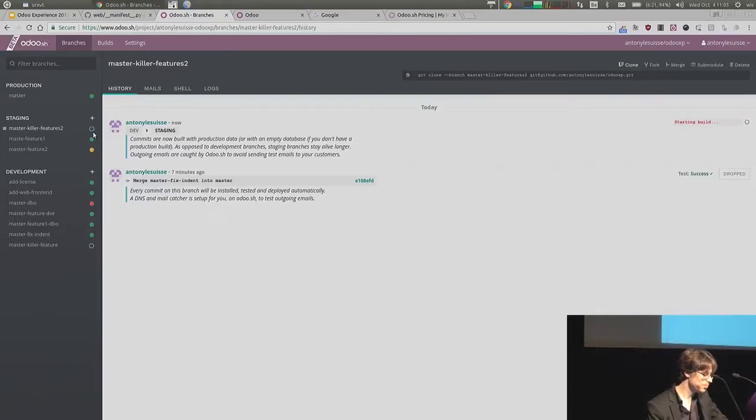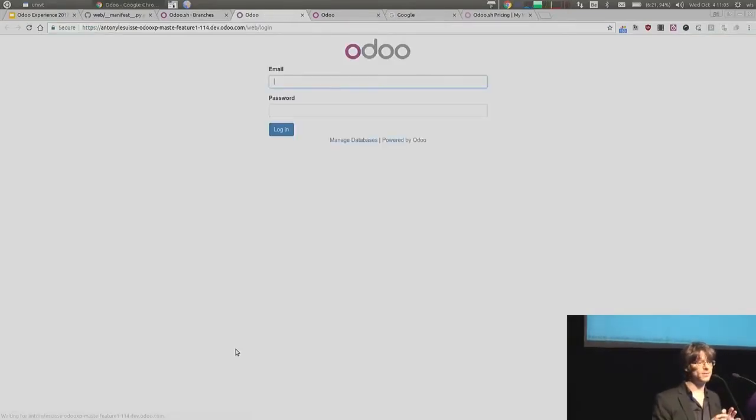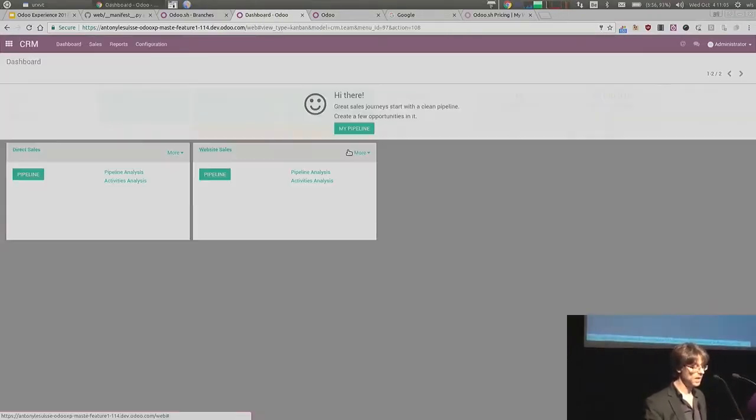And you can see now that the branch is building in staging mode. Once I click here, for example, I will take this one because it's easier. It's already built. If I click here, I connect on the staging branch. And on the staging branch, we don't have the demo data anymore, because we take a snapshot of the production and we move that snapshot and then we apply the staging code. And so it allows you to test in staging on the real data of the customer. So that's the main difference between those branches.